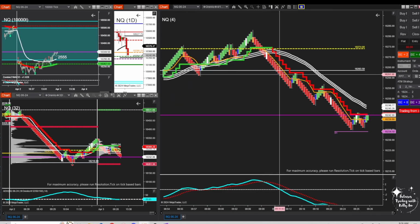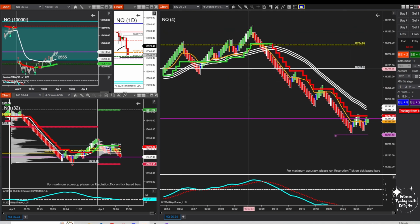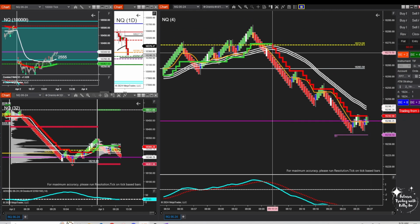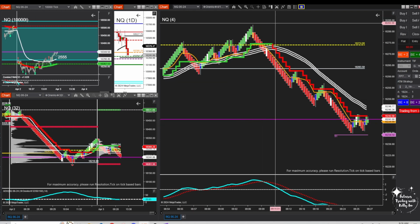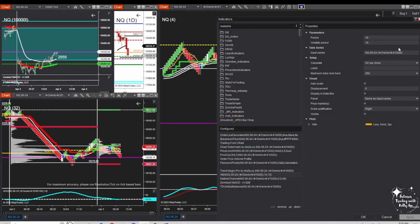My Trend Magic is a paid one, but I do have a free version in my Google Drive you can use. Now that I'm thinking about it, I might have saved the templates with my paid indicator on the Google Drive, so you can just delete that indicator for the Trend Magic and add the free version that's in the Google Drive. And then I've also got a volume moving average here set at 10.